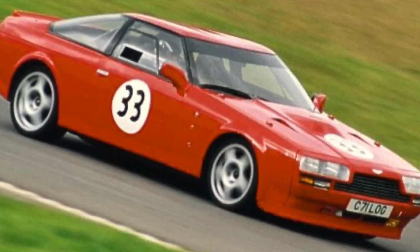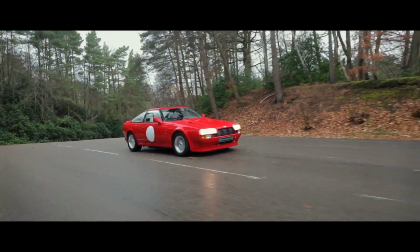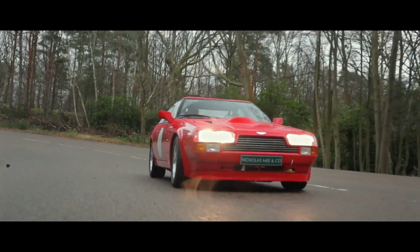The Zagato crashed during a race in 2001. He had the car for 10 years before he sold it. The customer did not get the V8 Zagato that had been tuned up for Atkinson. Instead, the car was lowered to make it back to the way it was when it was first made.